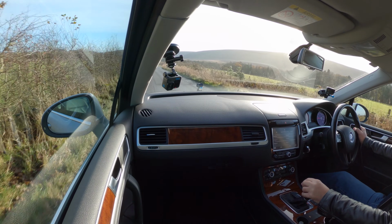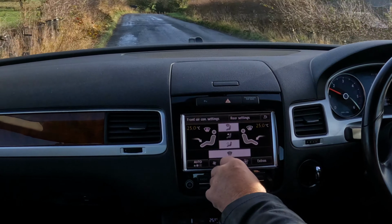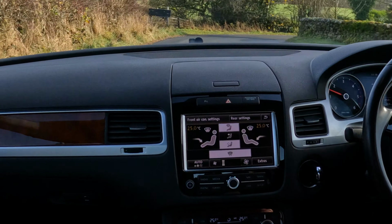It's kind of lined with piley stuff. On the dash here, radio, media, phone, climate. And there's your climate. Does it show you the front screen there? No, let's have a look. See, I still don't know whether that's the front screen. I don't know. I'm just going round a tight bend, so that's the sort of stuff I don't want to be messing about with.